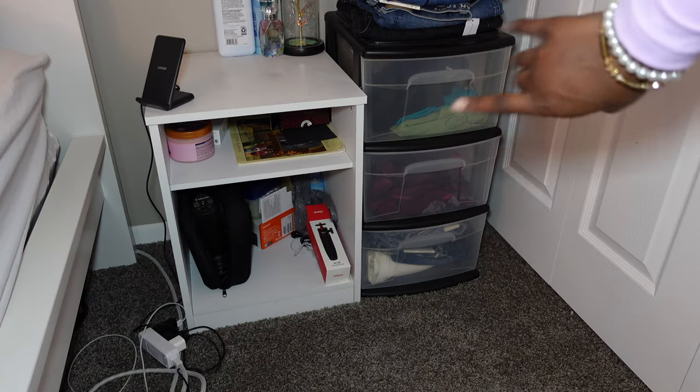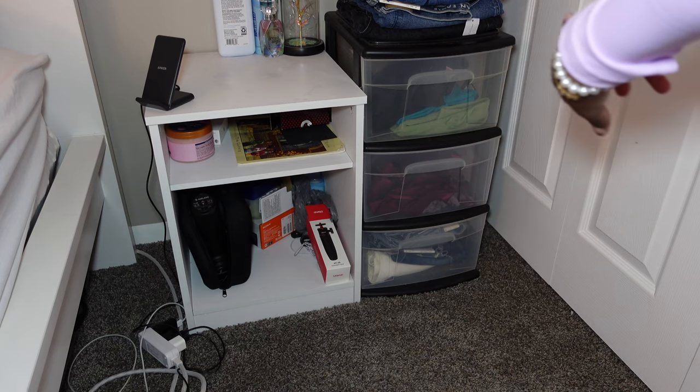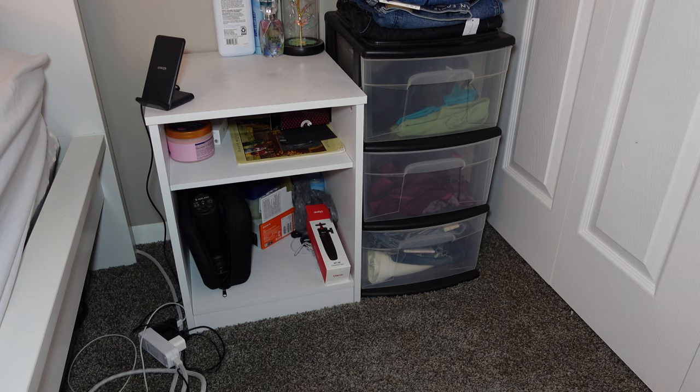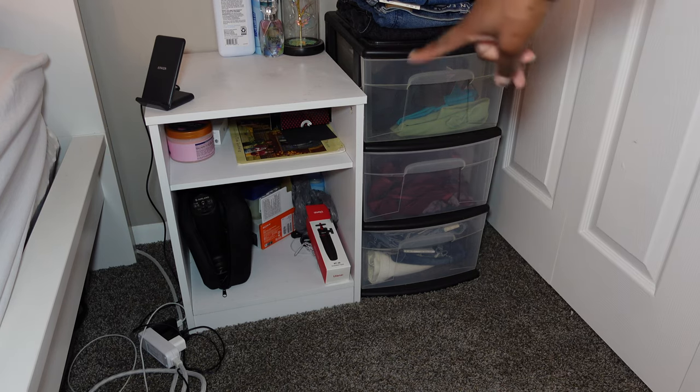I'm about to go ahead and clean out all of this stuff in this area. That little shelf thing, that's actually gonna go in the closet. I can't even open this closet door because that's in the way right there and I can't get all the way in there. So that's just gonna go in the closet. And then that nightstand, I'm going to clean off.